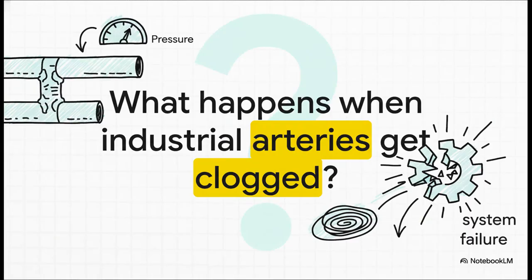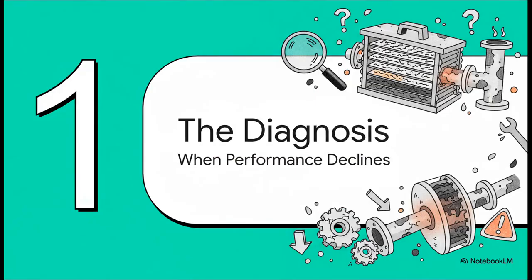And that's a huge question. Because, just like in our own bodies, when a vital pathway gets blocked, performance plummets, pressure starts to build, and, well, eventually you're looking at a catastrophic failure. So, how do you actually spot the problem before it's way too late? Well, it all kicks off with a diagnosis, learning to recognize the symptoms of a system that's in trouble.